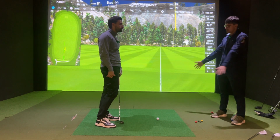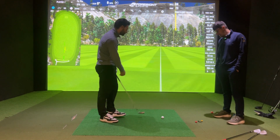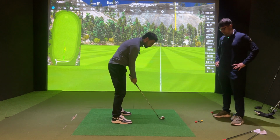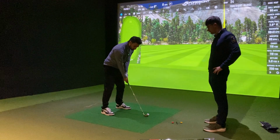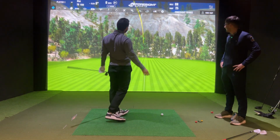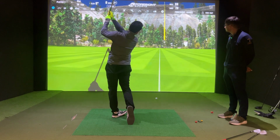Definitely. What does 100 yards feel like? It feels whatever. You might say just under a stock 54 degree, right? Yeah. Makes sense. Same again. Half. So half and half. That's all you're trying to feel. Nice. Good strike there. That felt so good. Very nice.